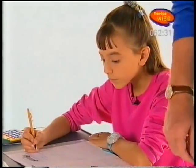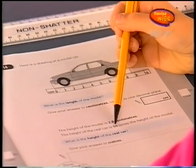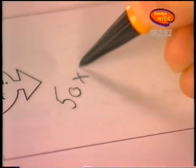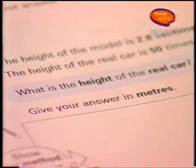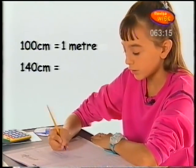Try that one. Well, there's a picture of a model car and it says, the height of the model is 2.8 centimetres. The height of the real car is 50 times the height of the model. What is the height of the real car? That's easy. The real car will be 50 times 2.8, which is 140 centimetres. But check exactly what the question is asking you. Oh, it says give the answer in metres, so I have to change 140 centimetres into metres. That's right. Well, I know there are 100 centimetres in 1 metre, so 140 centimetres is 1.4 metres. So write it in the box for 2 marks.